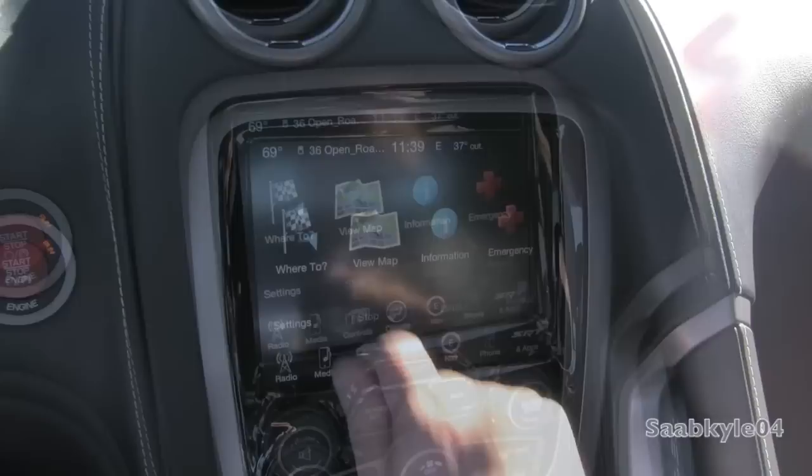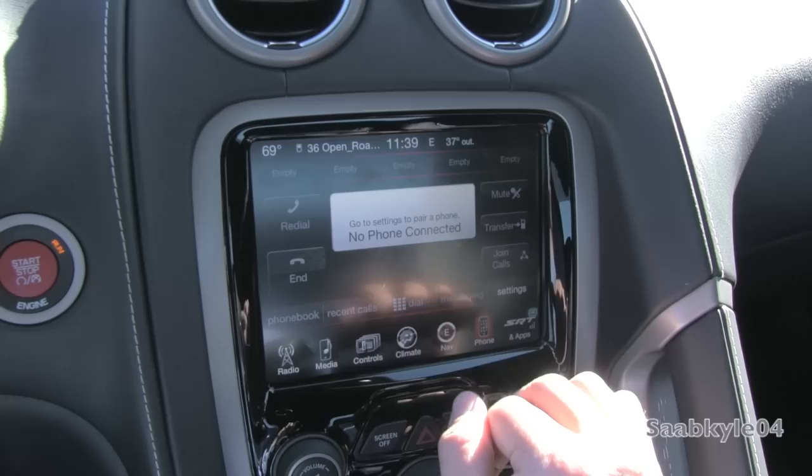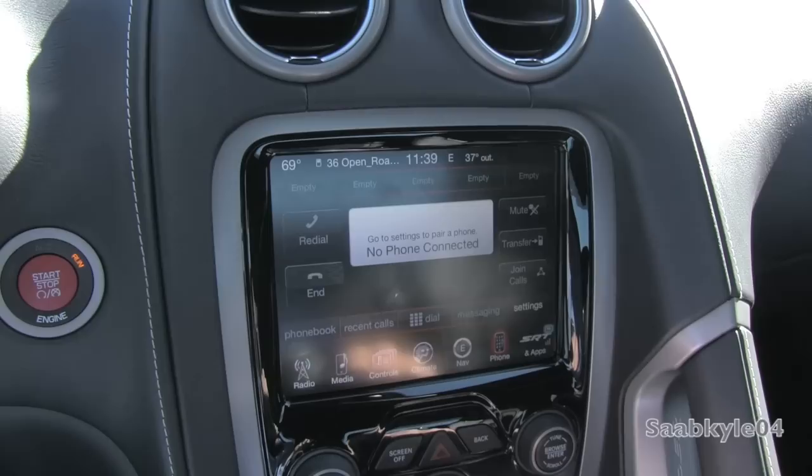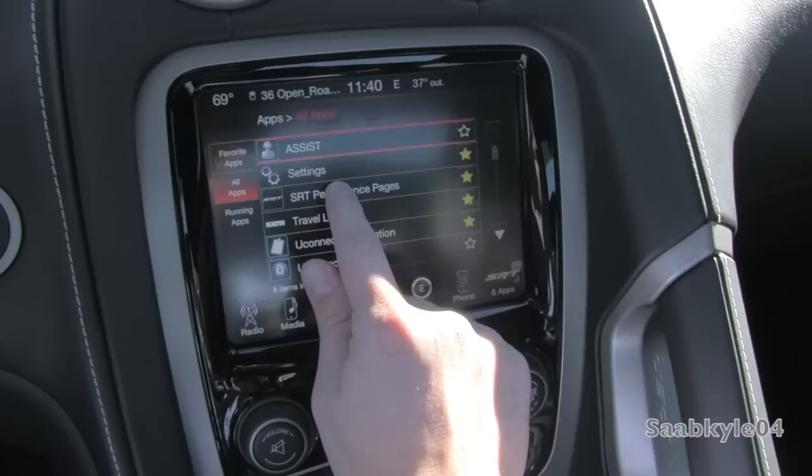Your hands-free Bluetooth telephone, it'll automatically ask you to pair it or automatically pair if it's already synced with the system. You can voice dial, store numbers in the phone book, messaging, as well as do three-way calls. There's a lot of functionality to this too, and also your preset numbers you can store up top. What's unique for the Viper and other SRT vehicles, on the far right, you have a lot of these functions in some of the other Chrysler Group products as well, but what you don't have, except in the SRT Group products, is the SRT Performance page.